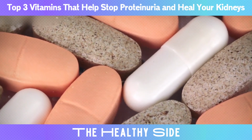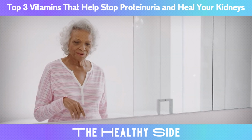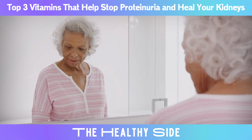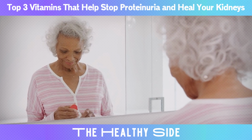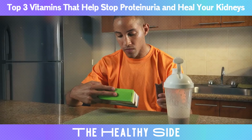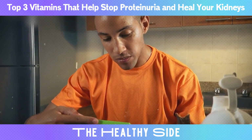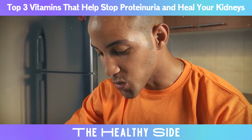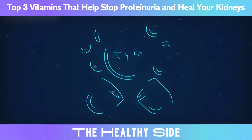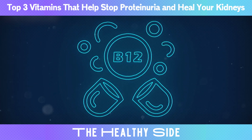Emerging research suggests that vitamin B6 may have a positive impact on proteinuria. Several studies have shown that individuals with chronic kidney disease often have lower levels of vitamin B6, and supplementation may help improve kidney function. For example, one study found that higher dietary intake of vitamin B6 was associated with lower levels of proteinuria in patients with kidney disease. This effect may be attributed to vitamin B6's role in regulating homocysteine levels, an amino acid that, at elevated levels, can contribute to kidney damage.